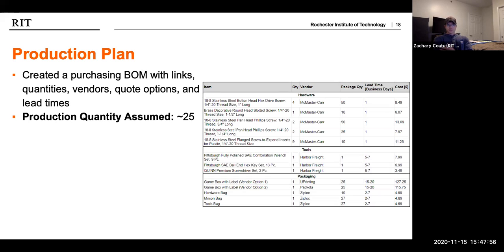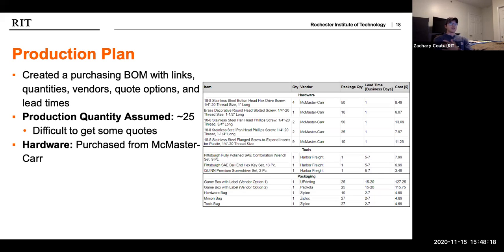So for production, we assumed a quantity of about 25. This made it pretty difficult to get some of the quotes for things like the box, which I'll talk about in more detail in the next slide. But the 3D printing things were typically a quantity of 1. But when it came to the boxes, a lot of vendors, especially for the shrink wrapping, really needed order quantities up in the thousands to make it worthwhile for working with us. So we definitely ran into some resistance there.